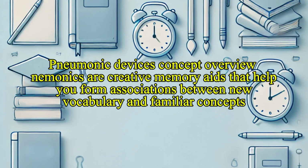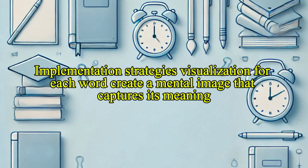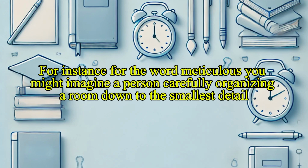3. Mnemonic devices. Concept overview. Mnemonics are creative memory aids that help you form associations between new vocabulary and familiar concepts. By linking a word to a vivid image, sound, or story, you make the word more memorable. Implementation strategies. Visualization. For each word, create a mental image that captures its meaning. For instance, for the word meticulous, you might imagine a person carefully organizing a room down to the smallest detail.